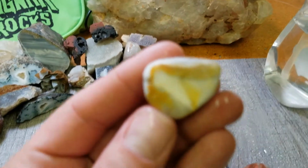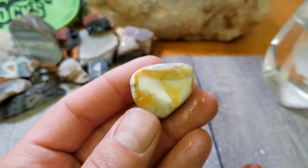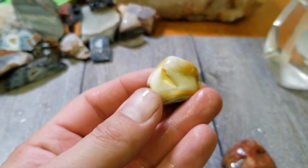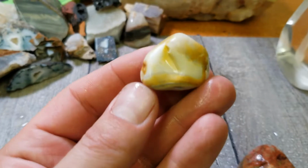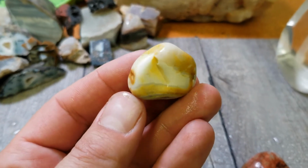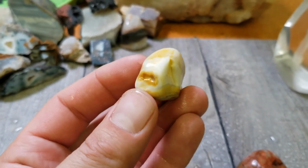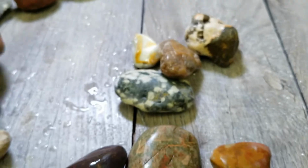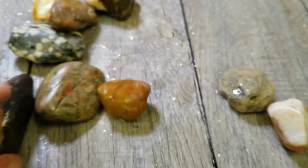This, oh buddy, didn't have any of these. Agates from out your way, huh? Look at those. Yeah, we got some banding. That's cool. I like that white. That's different. And this guy. That'll be a good tumbler too. I'll set that in the tumble pile. I'm probably going to tumble some more of these.